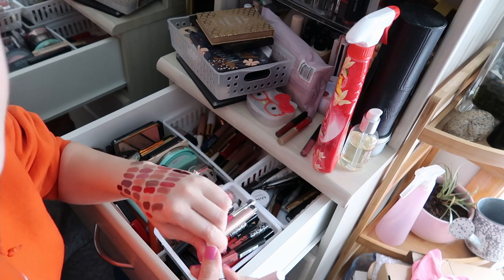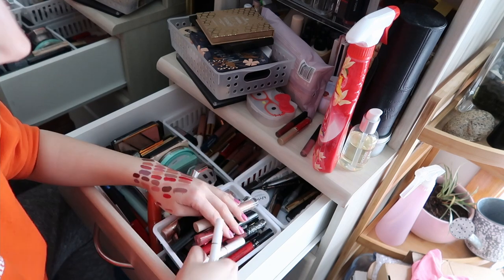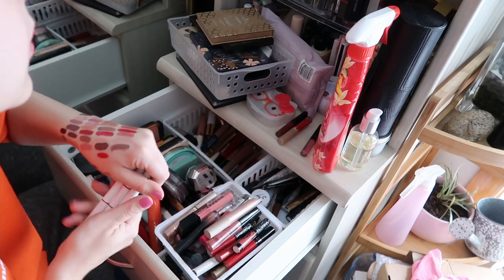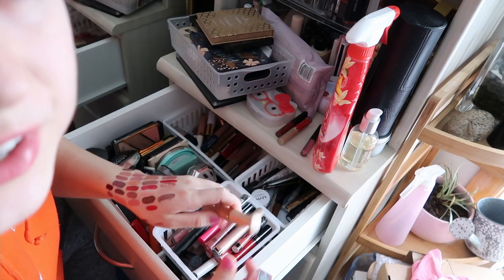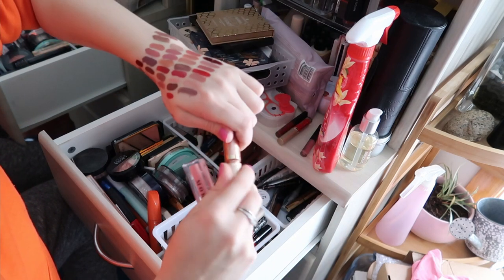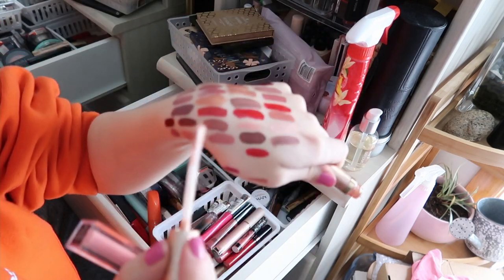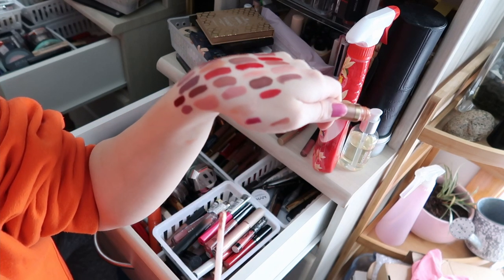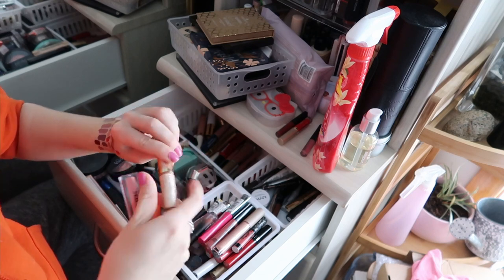See, these formulas are fine because I feel like lipsticks last longer. The creaminess lasts longer compared to like liquid lips. This is definitely one of the most unique products I've got. It's the Lip Bling by Tarte, and it is the most gloopiest and shiniest lip gloss, but I always get compliments on it.